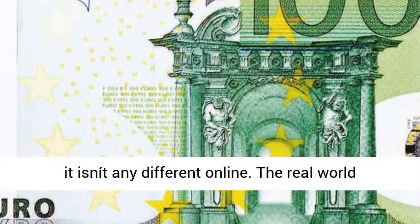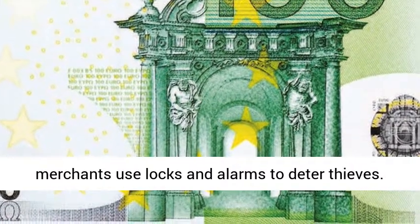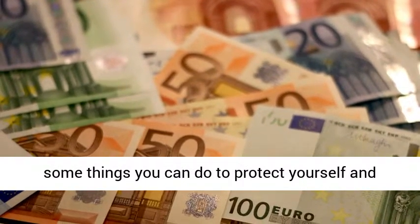Real world merchants use locks and alarms to deter thieves. Internet business owners need to use anti-theft software to protect their commissions. Here are some things you can do to protect yourself and your commissions.